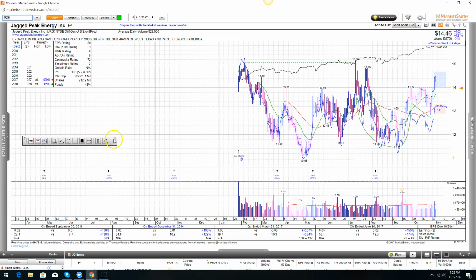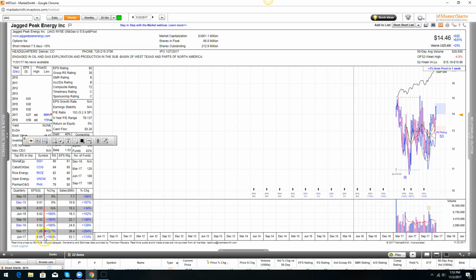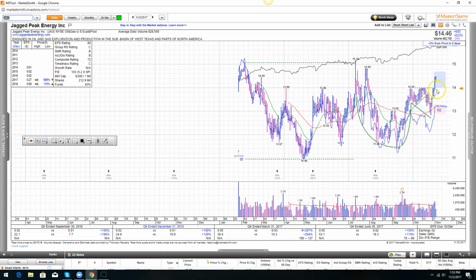You got Jagged Peak, which is probably my favorite right now. This is the daily chart, triple digit earnings here. Let's go to the weekly chart for a second. You got triple digit earnings. Look at that, 5 straight quarters. Triple digit sales, 5 straight quarters. Look at the weekly accumulation on the chart. And then boom, it broke out yesterday.